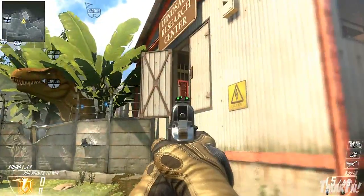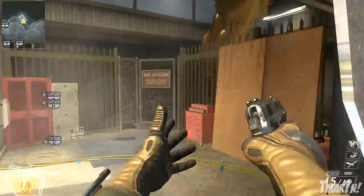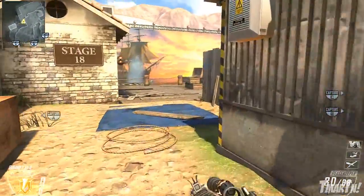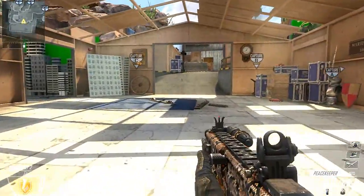But anyway, to get up into this thing right here, you can take the ladder, or you can take this right here, which I think just about all of you guys will know, but I just wanted to point it out just in case. And I think that is about it in terms of jumps and spots for this map.